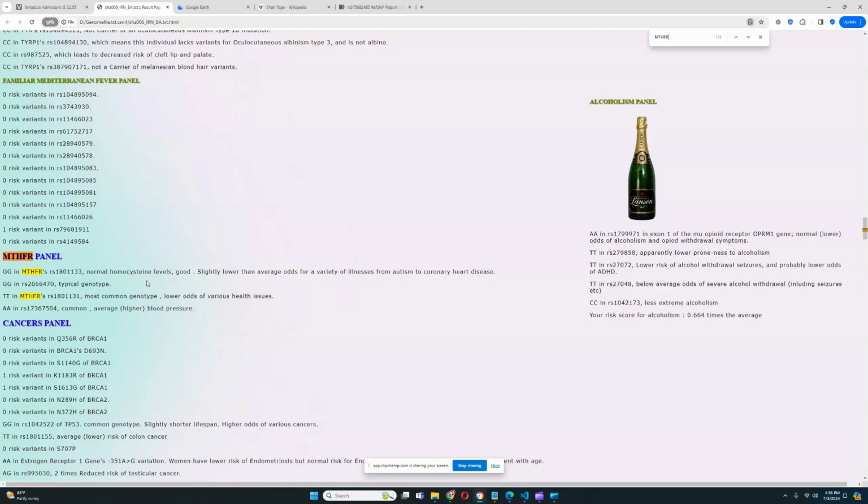Okay, the MTHFR gene panel looks good. Here she scores normal homocysteine levels and, for the most common genotype, lower odds of various health issues. So it looks like the MTHFR gene panel is looking good.